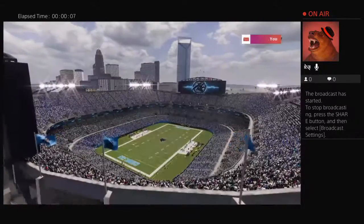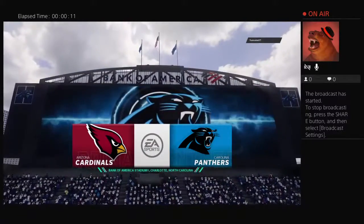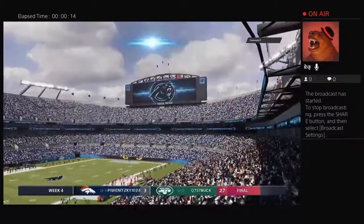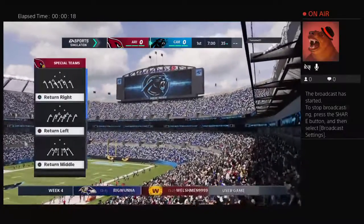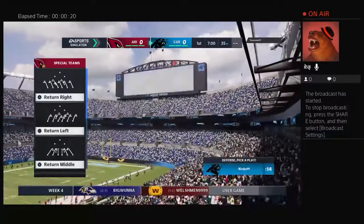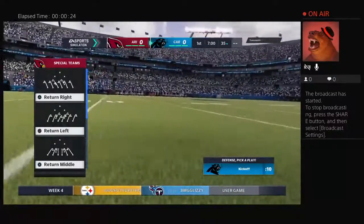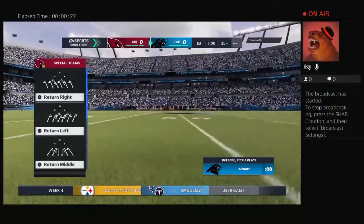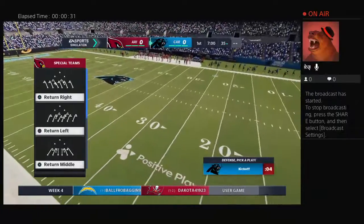Just a spectacular afternoon for football here in the Tar Heel state of North Carolina as EA Sports welcomes you inside Bank of America Stadium in uptown Charlotte. Just a few moments ago, this building was shaking as the Carolina Panthers emerged from the tunnel here in Charlotte. They are ready to go as the Panthers are set to match up with the Arizona Cardinals.